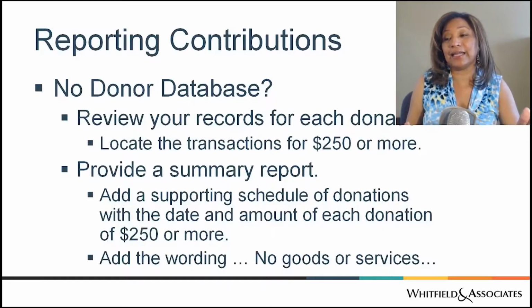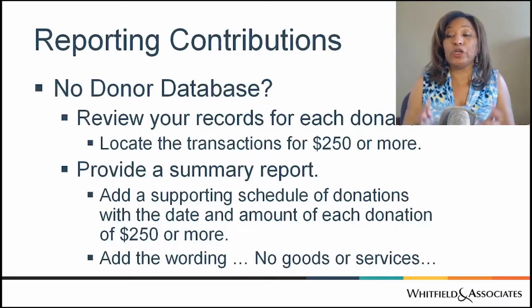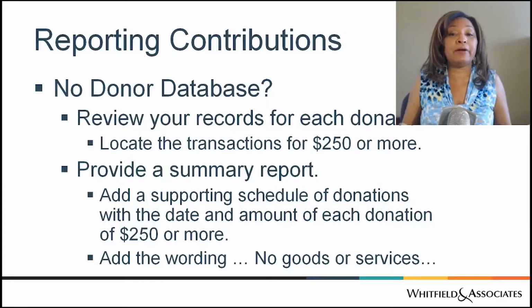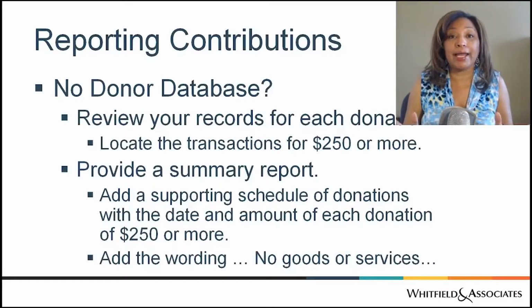Ideally, what you'll want to do is go back and find the transactions that are $250 or more, because if you recall, I said that from an IRS standpoint, we only need to list the date and amount for contributions that are $250 or more. So you can still go ahead and prepare that statement, where in the past you may have been providing a statement with the total that a donor gave. You can go ahead and do that.